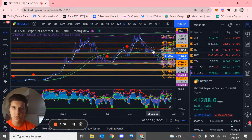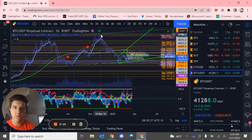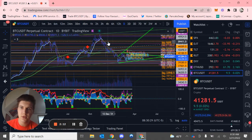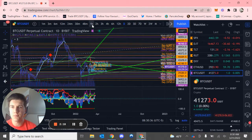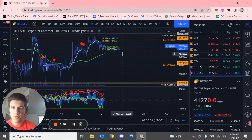Let me see here. So a fib level pulled from here from the November range, and another fib value, 0.5 fib from up here. So just major resistances to look out for.